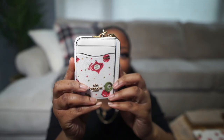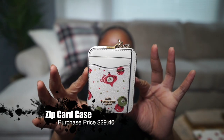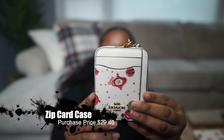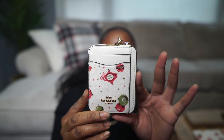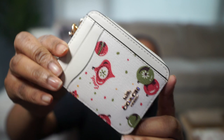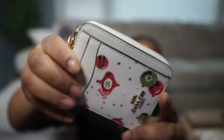So the next item that I got in an ornament pattern is this wallet. I do already own the same exact wallet, but not in this print, in the signature canvas, maybe the block signature canvas. But I wanted to get it in another print, and I wanted to get it in the ornament print because I wanted all the items to match. Because I'm starting to realize that I like matching things, so yeah. So I got this wallet, and of course I love this style of wallet so much.